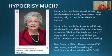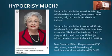All right, so this slide is about the legislation and what's happening and why our legislators are pushing for mandates for vaccines. This lady here is Senator Patricia Miller. I live in Indiana. She's one of our senators there, or was. She retired last year. She voted for HB 1337, which makes it a level 5 felony to acquire, receive, sell, or transfer fetal cells in Indiana.